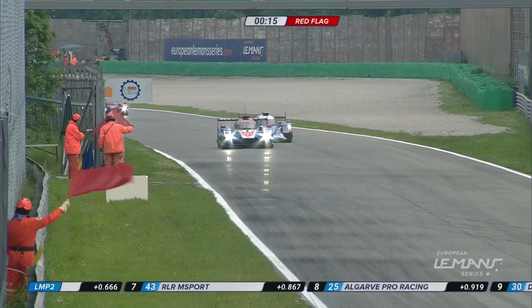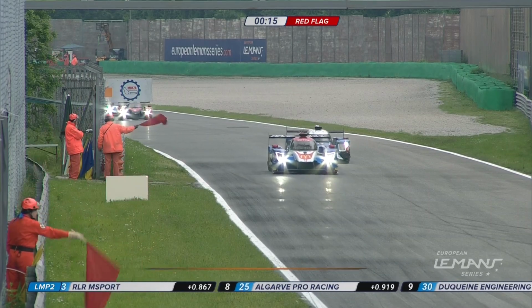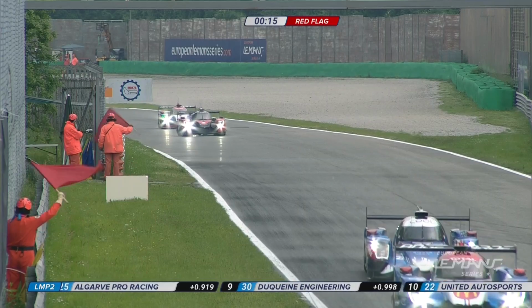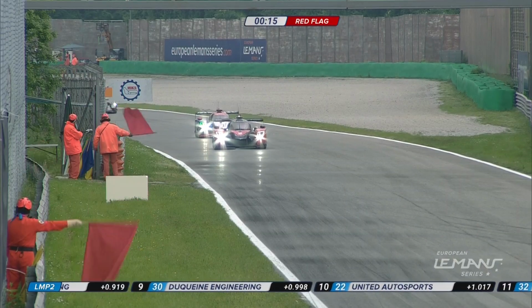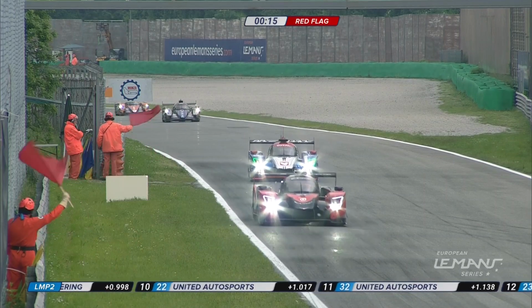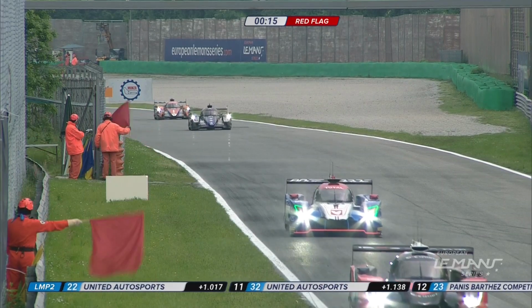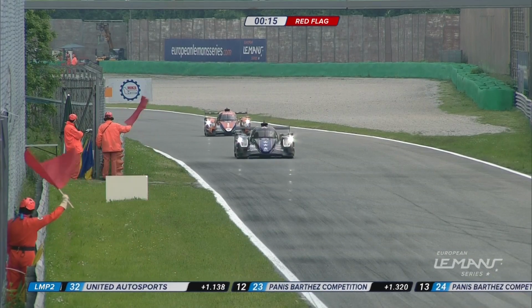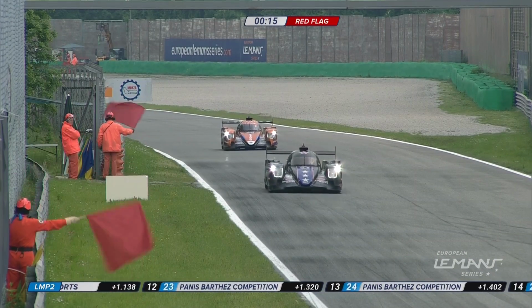And with 15 seconds on the clock, it's going to be called at that. So a little bit of an anticlimax, despite Norman Nato being onto something very good indeed. It is a gap of 0.246 of a second between Nicolas Lapierre for Cool Racing, the G-Drive Aurus, and then in third position, Paul-Luc Chatin for IDEC Sport.